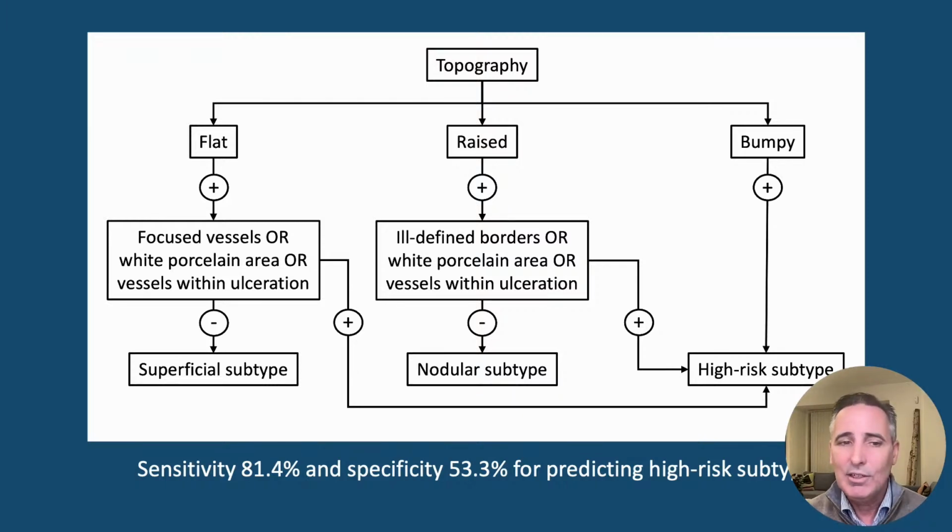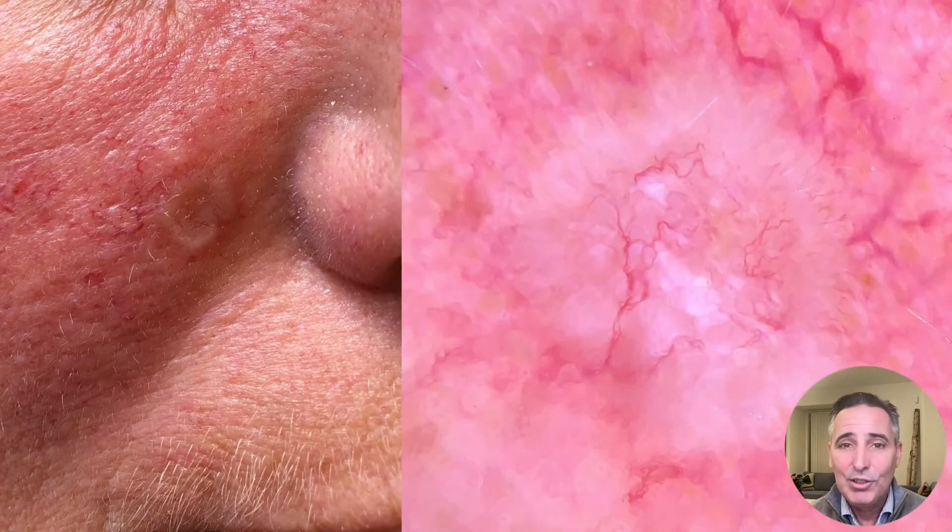Okay, the sensitivity for this algorithm is quite high, 81.4%. The specificity is not as high, but quite good, 53.3%. So it's not perfect, but it really does help in predicting high-risk subtype better than without any other algorithms available. So let's put it to the test, okay? So here we have basal cell carcinoma. We have the focused branched vessels. We have the shiny white blotches and strands, okay? So we have the features telling us that this is a basal cell carcinoma.